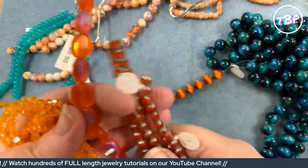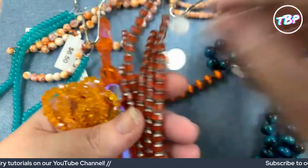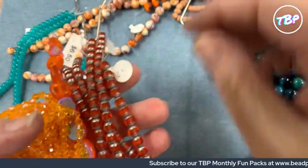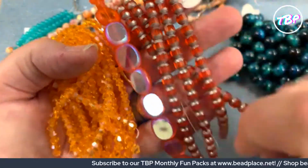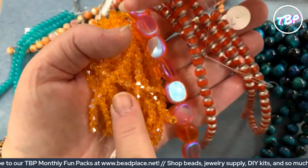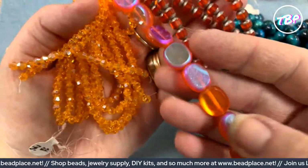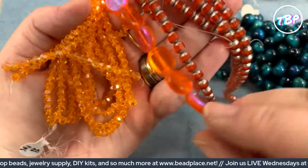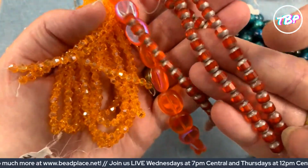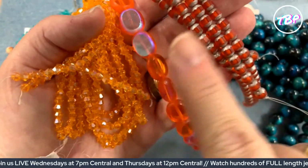Should we do 3 or 4 of them this time? We'll do those. Okay, so we've got the tangerine colored crystals over here. That's 1. We've got this table cut flashy kind of hyacinth orange. That's 2. And then we have the vintage cathedral glass. That's 3. So we've got 1 on the left, then 2 in the middle, and 3 on the right.